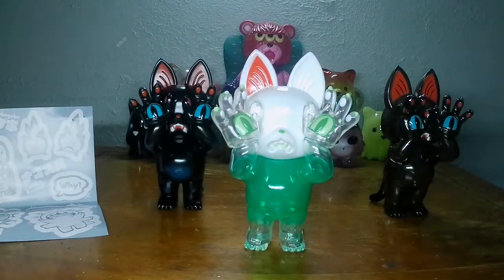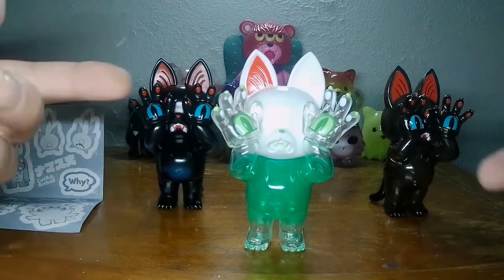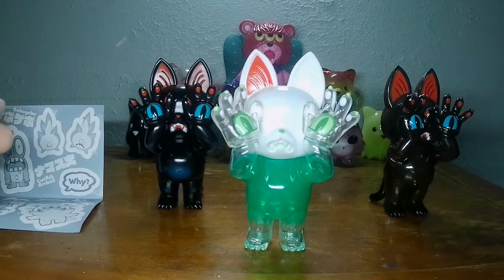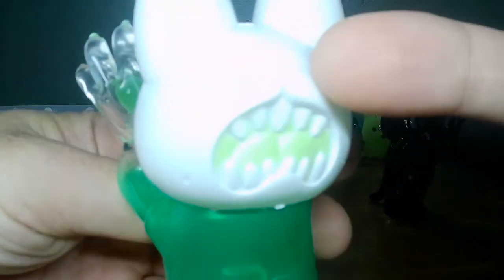Yeah, look at him there. I do like these a lot. I got another one coming in the mail. Been sitting on this one for a while. And, yeah. Let's hit it with the black light. I got high hopes for its little mouth back here.